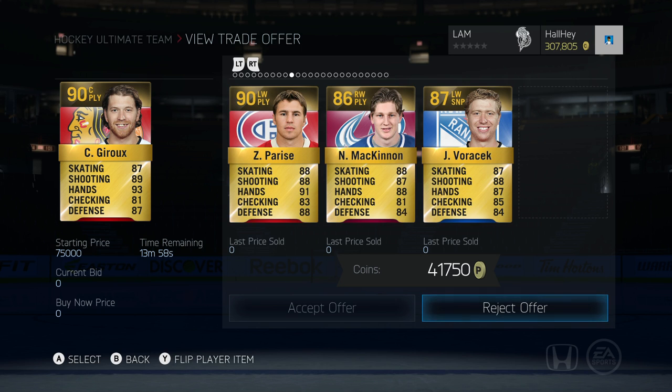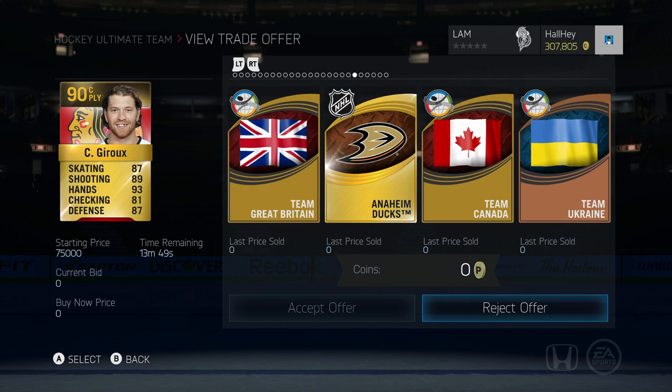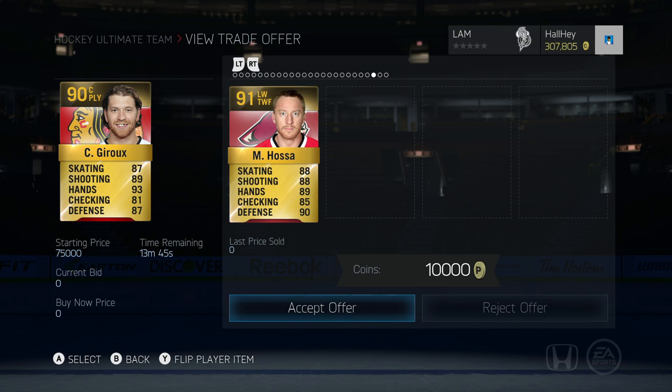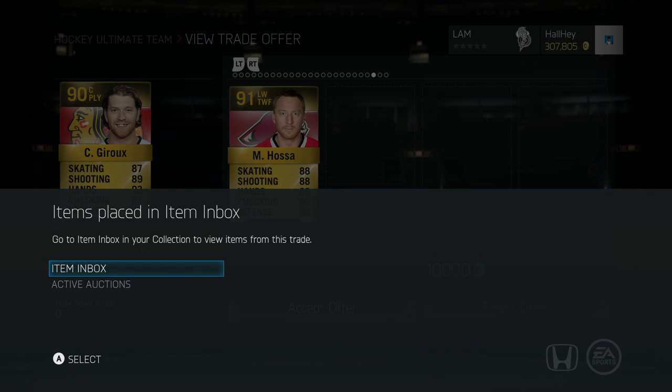Let me see if I can find it. This one, Parise, McKinnon, Voracek, and 41k, or the one at the back, which was, let me see. I gotta skip all the way here. This is what I like. Well, this is what I hate about the marketplace system, how you have to click the right trigger just to get to your offer. But I think that Marian Hossa is a little bit better. Honestly, one player, a little bit of pucks, but I know I make my value back for sure with Marian Hossa. So there you go. Enjoy your Claude Giroux. I will take that.